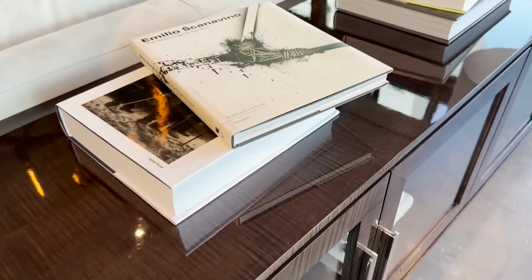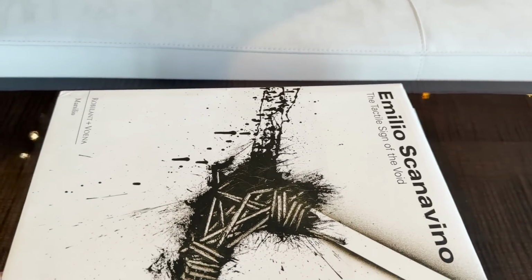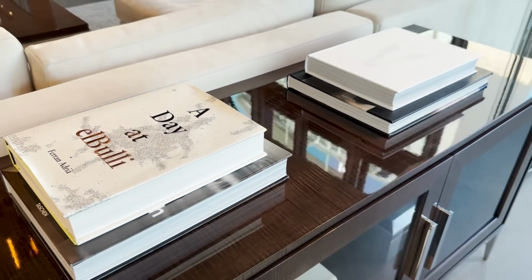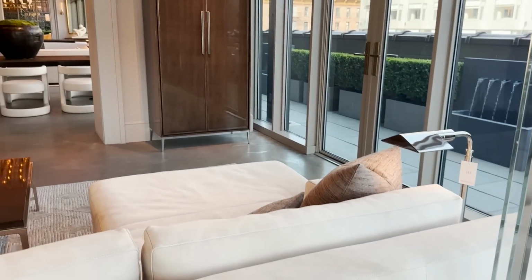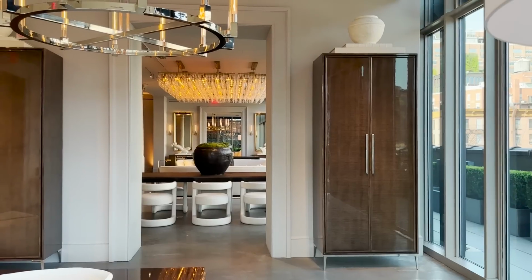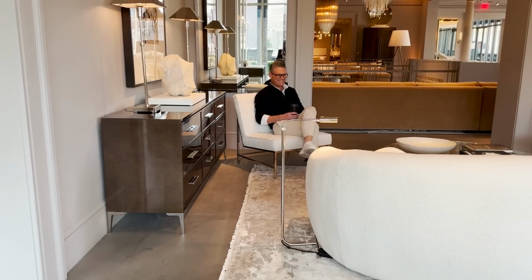And I may have actually started to rearrange the books and put them back. I know, I can't help myself. But these are some great books and titles that you can also maybe grab off of Amazon, because of course they don't sell those through RH. So here you can see they used a lot of shiny nickel, and I thought that was really, really interesting as well.